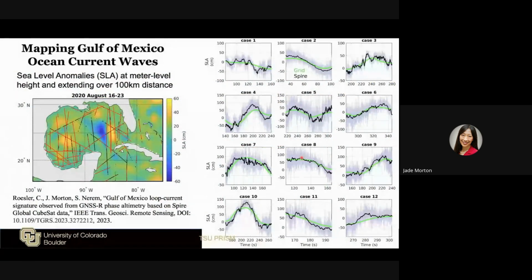And we've mapped the Gulf of Mexico. So this is Florida here. The Gulf of Mexico has an interesting phenomenon called the loop current. The background color shows the loop current during this week in August of 2020. For example, there's a high peak wave, 60 centimeters, right next to a 60 centimeter valley here. So this is over a meter of wave there. It's a standing wave. It can last for weeks.